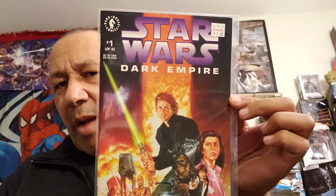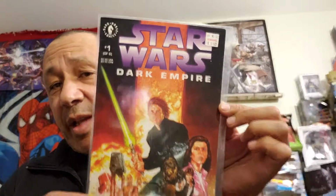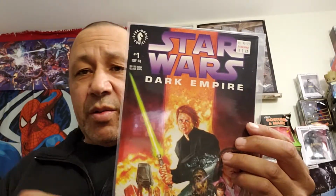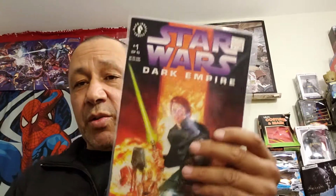When I see these two, I grab them. Dark Empire. Very good story. If you haven't read this, you've got to get it. It takes place after Return of the Jedi, where Darth Vader kills the Emperor, and the Emperor comes back. Well, he's in this story, so it's really good. So this is number one. This is going for a good amount of money.